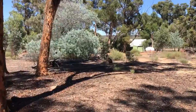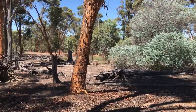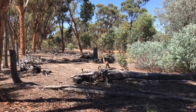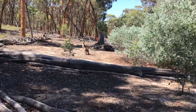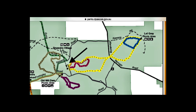Then you will also encounter some wildlife. Over here you see kangaroo. There are more on the other side of the village, so we're just walking into the Dryandra village now. At the village we had a little break, just a couple of nuts and some dried fruit for us to keep going. So this is the Dryandra village that we stopped at.